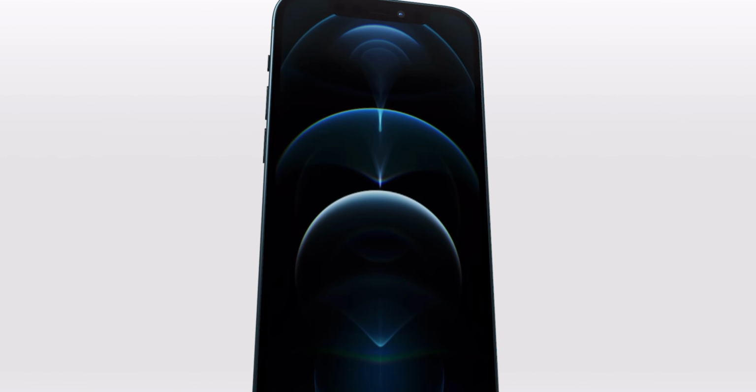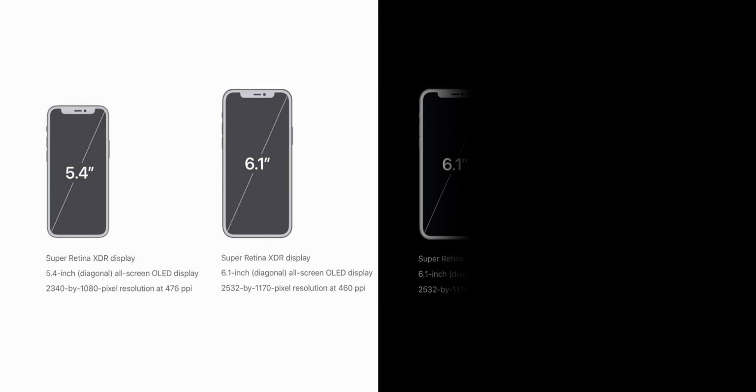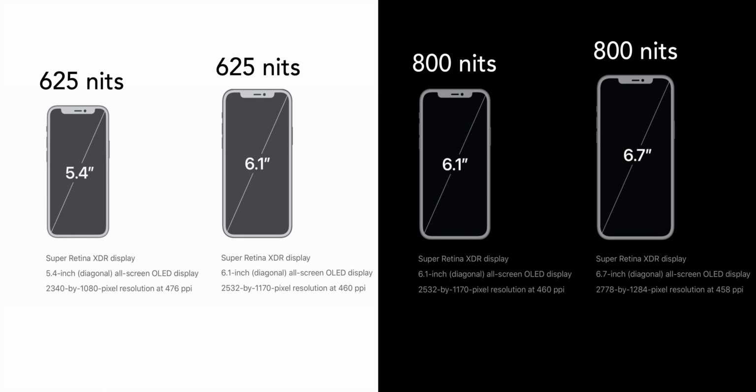Okay, so if the price is number one factor, display comes at a close second. The mini iPhone comes with a 5.4-inch display, the regular iPhone at 6.1 inches, the Pro at again 6.1 inches, and the Pro Max at 6.7. And apart from the screen size, the only difference this year is in terms of screen brightness. The 12 and 12 mini can sustain up to 625 nits, while the Pros go up to 800. Apart from that, they have the same OLED displays, at least on paper.